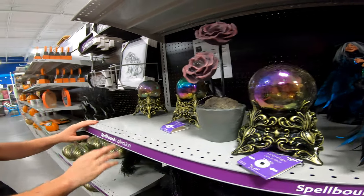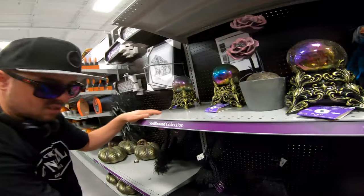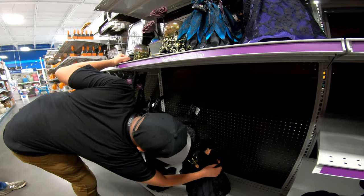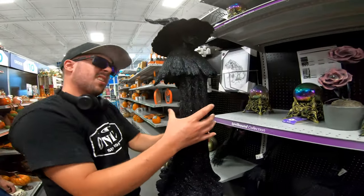That's nice. I like that. That's a cool piece right there. Look at that. That's just so cool looking. It lights up. We got more down here. More witches down here. Yeah. Is there a face on that one? Dang, this is heavy. That is awesome.